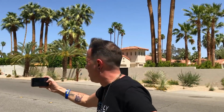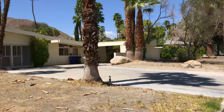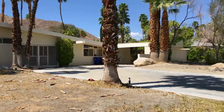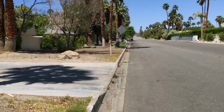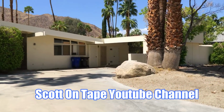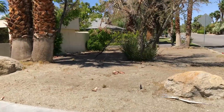So we just walked a couple of blocks from Tony Lopez's house and George Nader's house, and we're just down here on Monte Vista. This is kind of a main street here in the old Las Palmas, Vista de Las Palmas neighborhood area. And we're here at a house I'm sure you all recognize, Dean Martin's former Palm Springs home. I know you've all seen it, but Scott and I wanted to see it in person. I'm not going to go in the backyard or anything. I just wanted to show you the front here. So here we are.